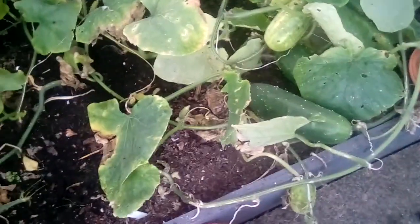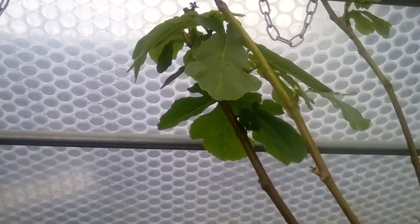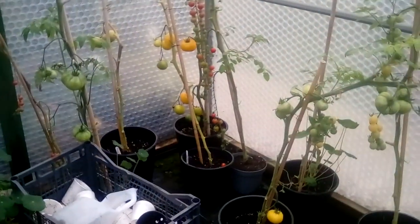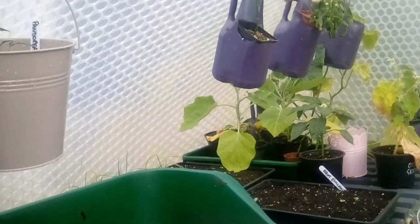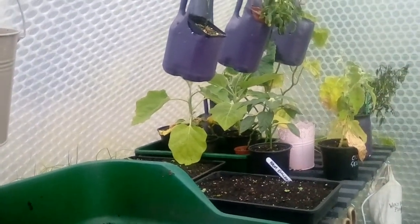But we've had loads of cucumbers. I haven't tried them myself, to be honest, this year. And this is a fig tree I got for £4.50 or something, what a bargain, from Morrison's. And the last of the tomatoes really are, I'll be clearing a lot of them out. The chilies are, as I say, pretty disappointing. I've got a couple of aubergines there, but I've not got time for them to grow now.